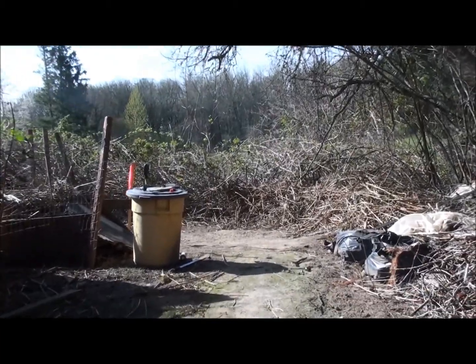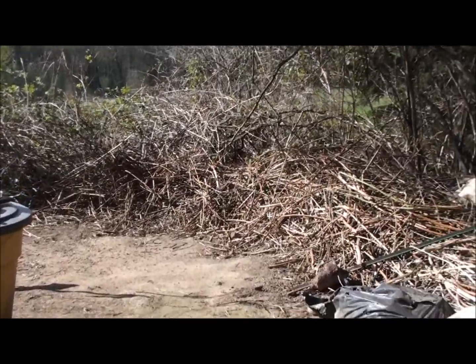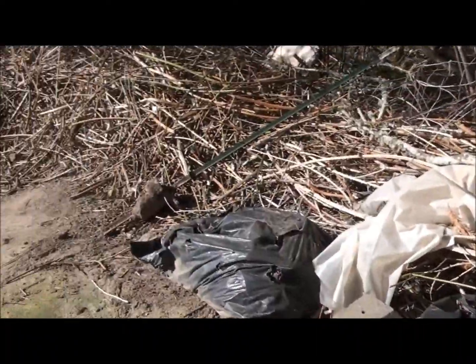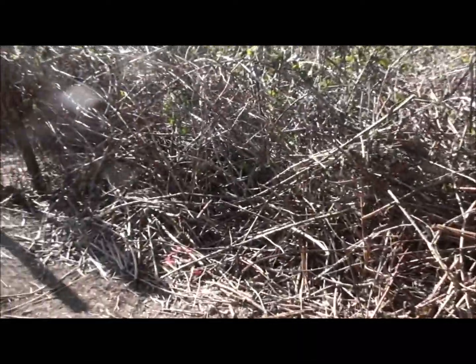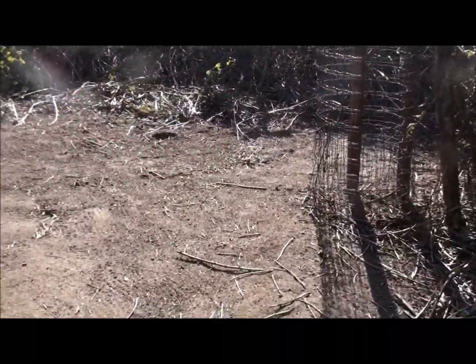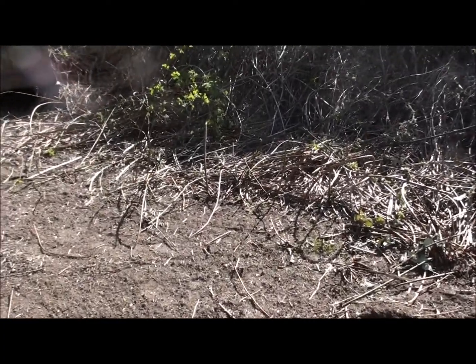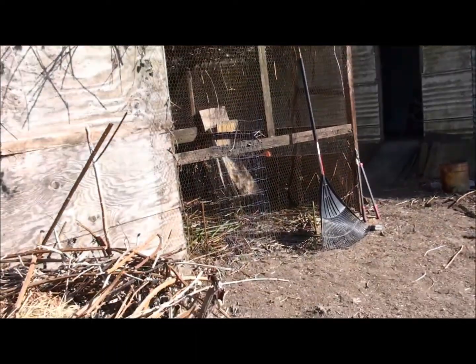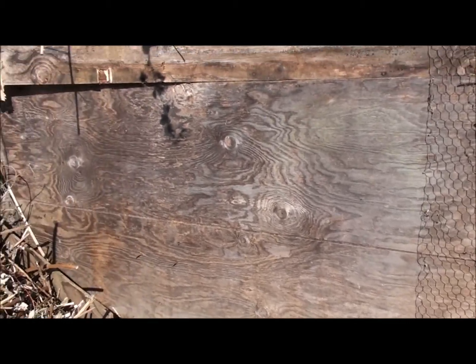Well, most people have most likely spent the beautiful sunny Sunday with their families doing Easter egg hunts and making big lavish meals. Kim and I have been busy clearing out the area back here. The area that previously was so choked up with blackberry briars is now almost completely cleared out.